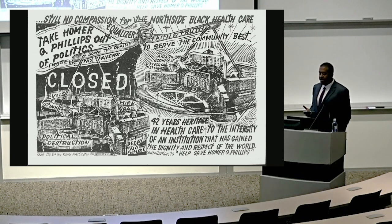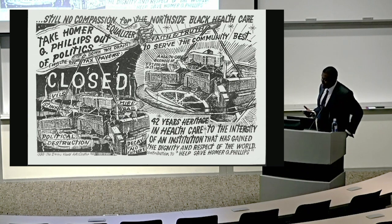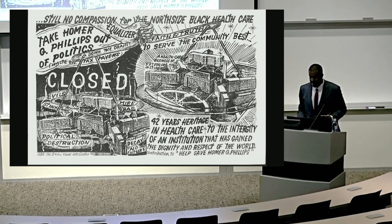But they're so powerful in terms of articulating what I see, at least from the sources, of these dual visions of progress for healthcare in St. Louis. And so on the one side, you have the hospital that's closed, and on the other side, you have a hospital that's open, right? And they're on these scales of justice. I don't know if you can see that, right? So the one that's closed is weighed down, right? While the one that's open is elevated, it's raised. It's also on the right side of the image, right?